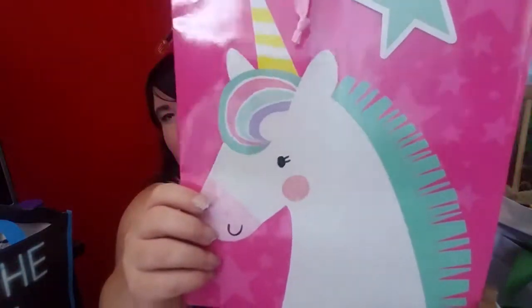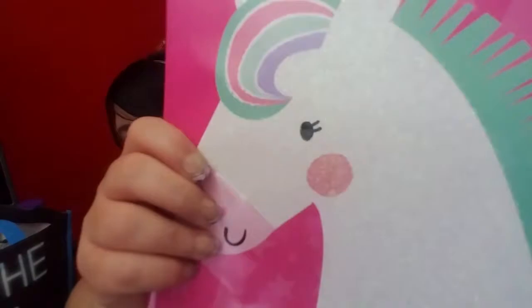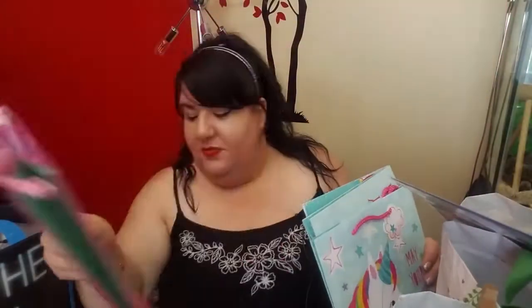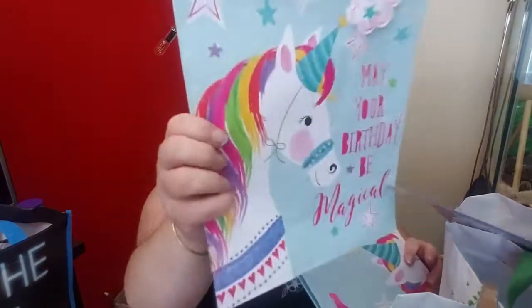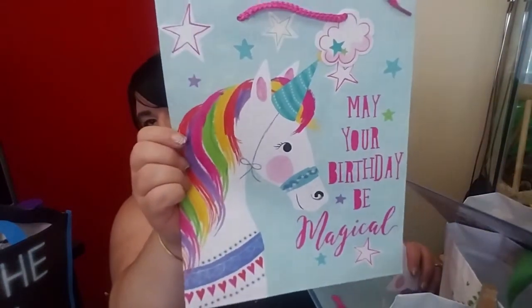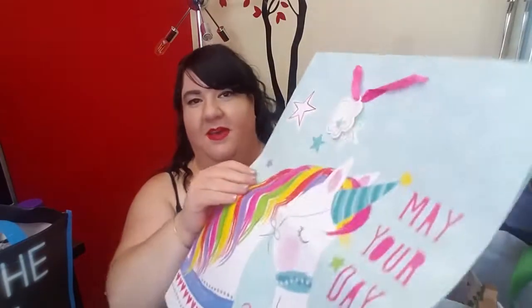And I found some unicorn bags. So I got this one. And this unicorn is sparkly. Really cute. And this one. So pretty. What is it about unicorns? They're just so colorful and just, I don't know, mystical, and they make me happy.